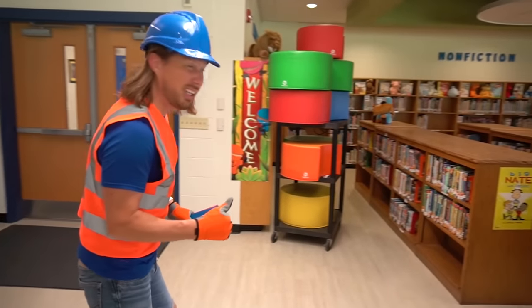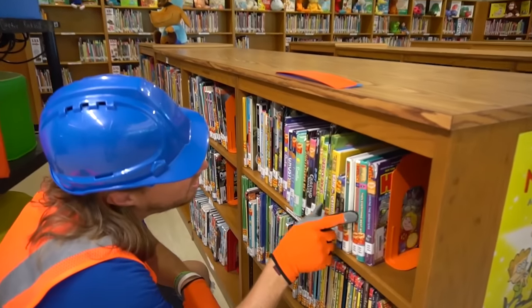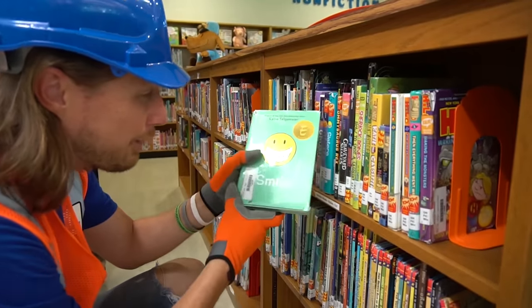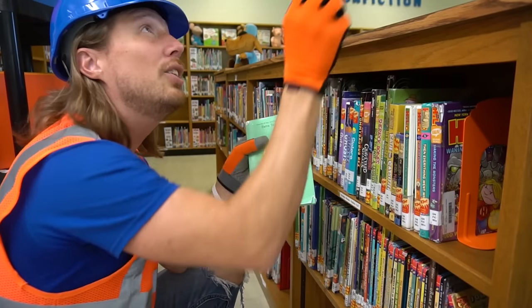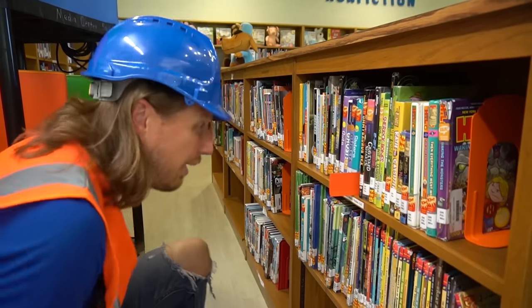This is going to be really cool. Let's see. This one's cool. It's called Smile, because I love this smile. That's awesome. So we take one of our shelf markers and we slide it right in the hole so we don't lose that spot. All right, let's see what else we got.